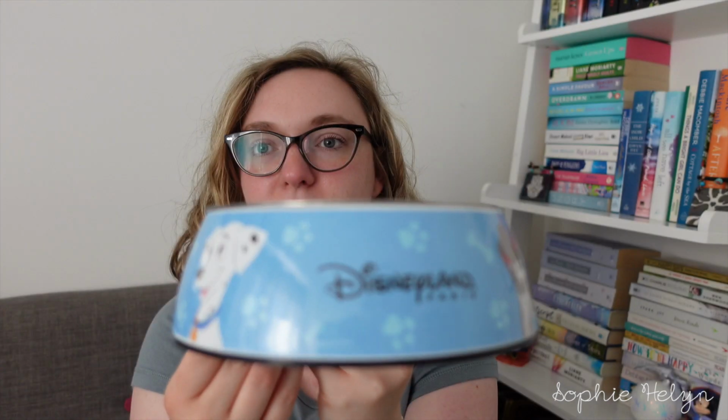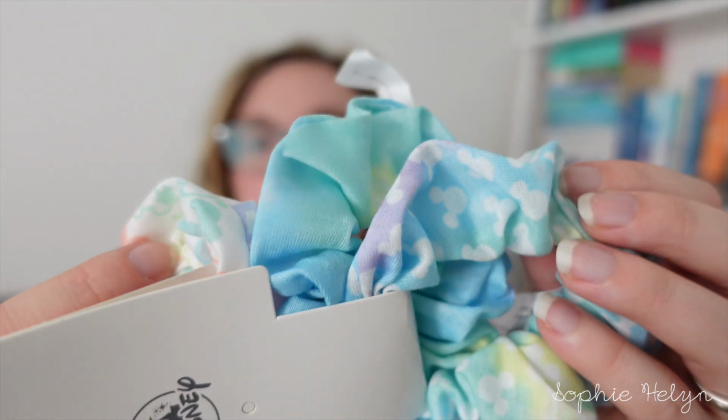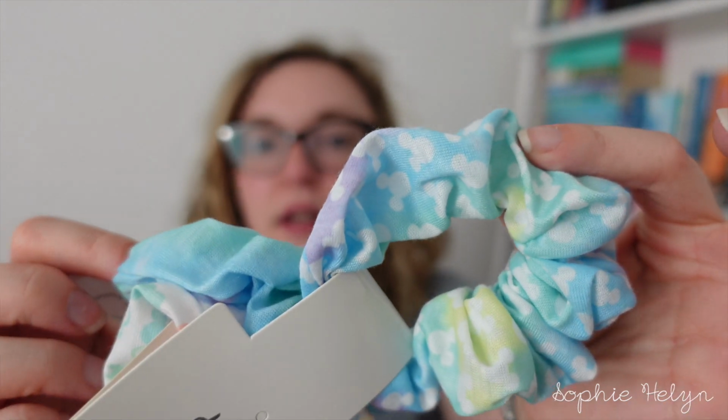So we're slowly turning our house into a Disney house, can you tell? I picked up this set of 3 hair scrunchies because I tie my hair up at night to preserve my curls, and this was €13, and it comes with 3 different tie-dye hairbands, so I got those because some of mine are looking a little ropey now.